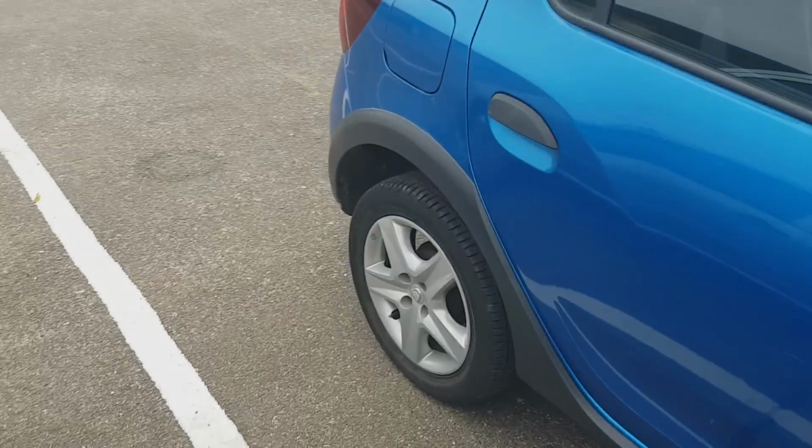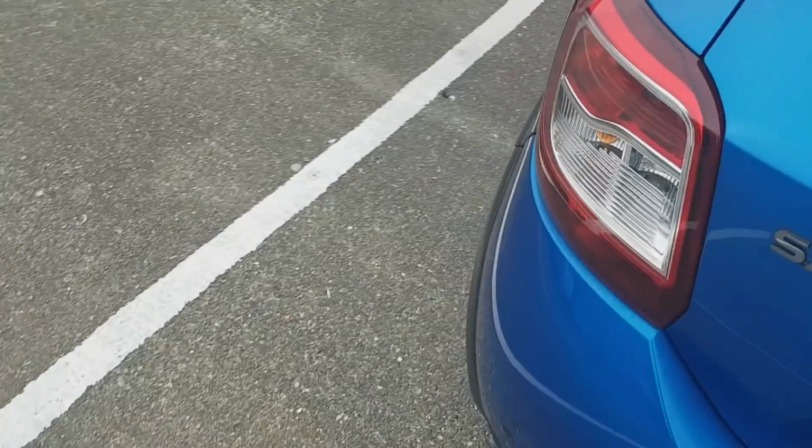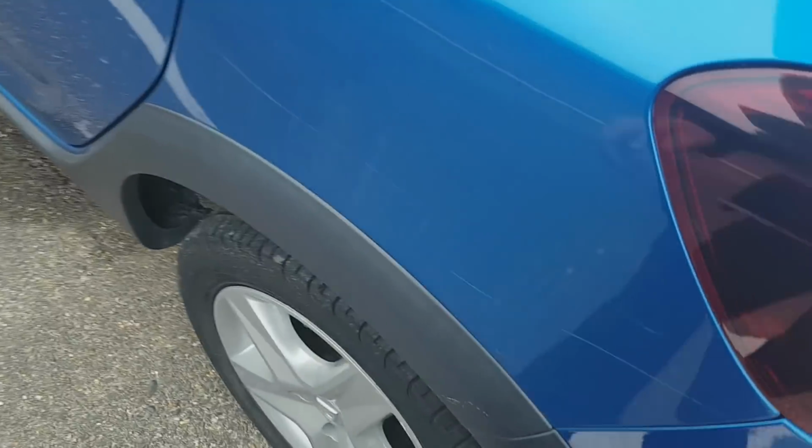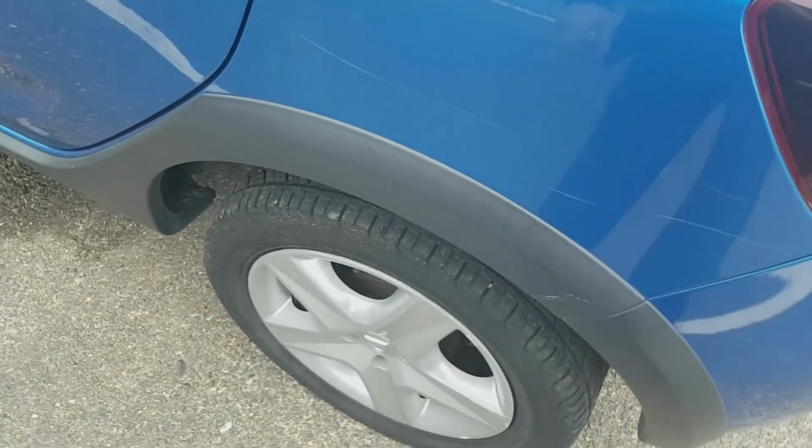I think with this one, down this side it's pretty good, but you've got this scratch here. I'm just going to get a touch-up pen. You don't want to start painting all these panels. A lot of that will buff out. It's only fairly superficial there.